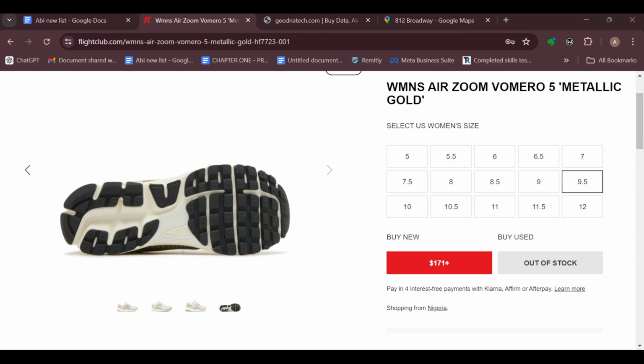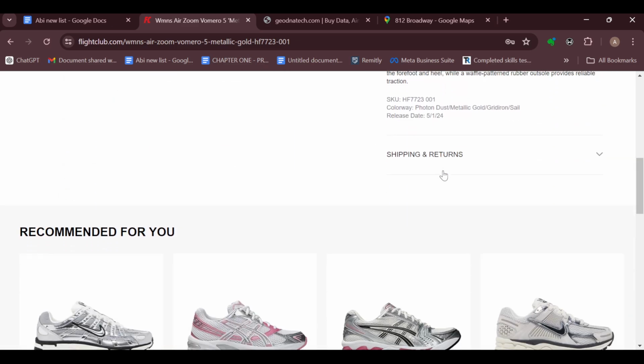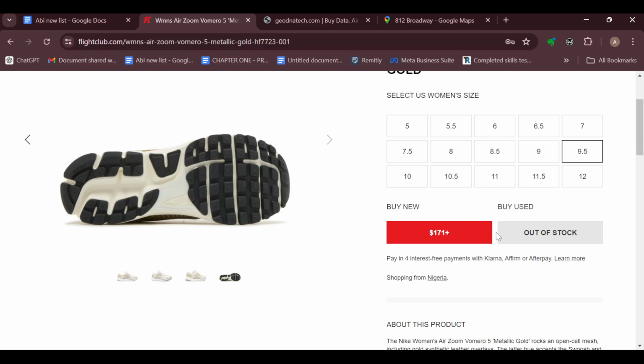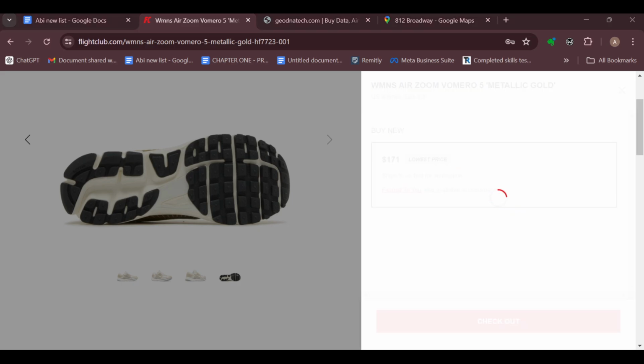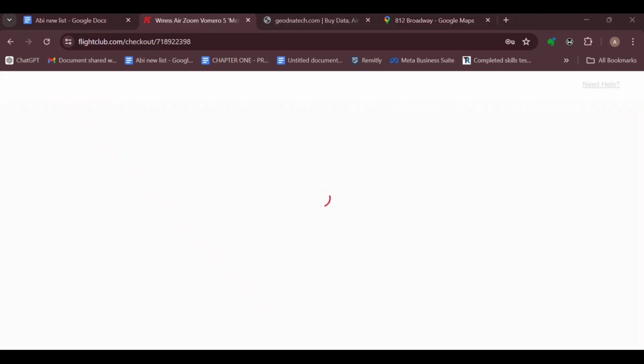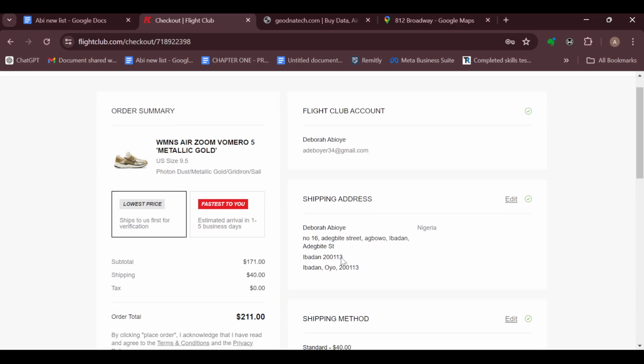After selecting the size, just go ahead and scroll down, and click on the amount. Click on the amount, scroll down, and click on checkout. You'll be taken to another page. On this page, if you've not added your shipping address, you'll be asked to add it. So go ahead and add your shipping address and all of that.